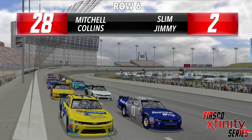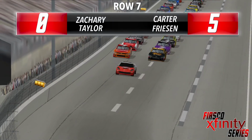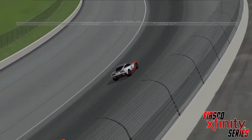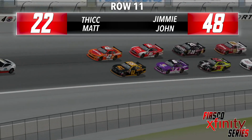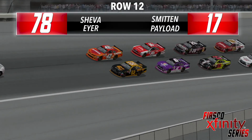Row 6, Mitchell Collins and Slim Jimmy in the 2. Row 7, Zachary Taylor and Carter Friesen. Row 8 has Michael Sanders and Heathcliff Abernathy IV. Row 9, Timmy Chill and Carter Joey. Row 10, Chase Russell and Victor Pavlov. Row 11, Thick Matt and Jimmy John. Row 12 has Shiva Ayer and Smitten Payload in the 17.